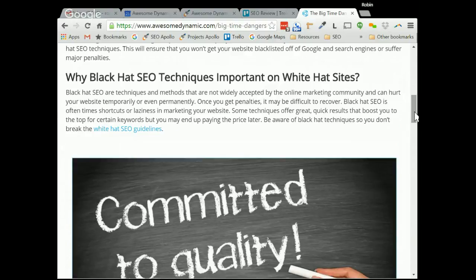There's also the chance that when they did do these techniques, they were good at the time, but Google's constantly changing, so that could be a reason why they're now black hat techniques.